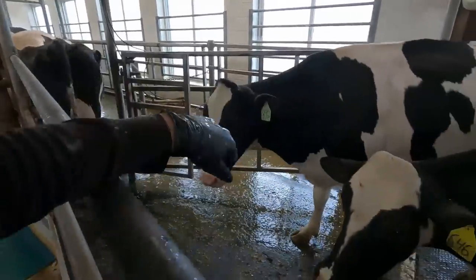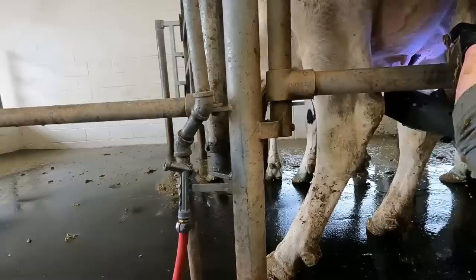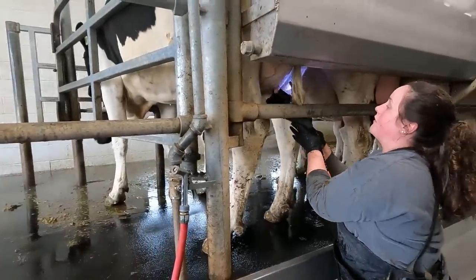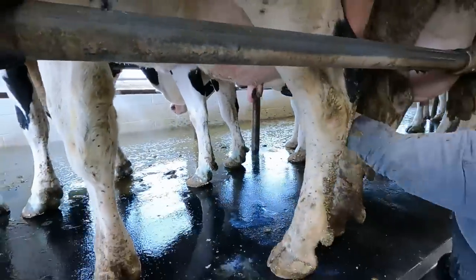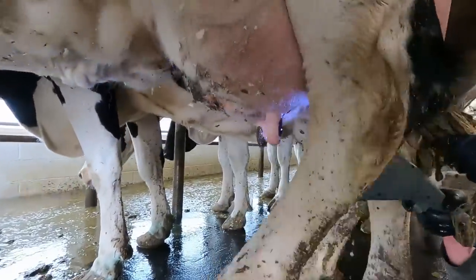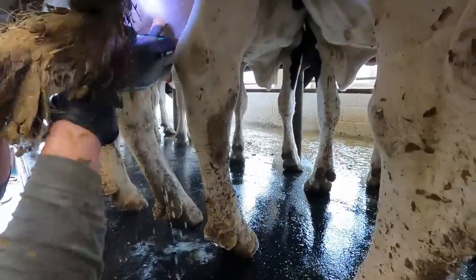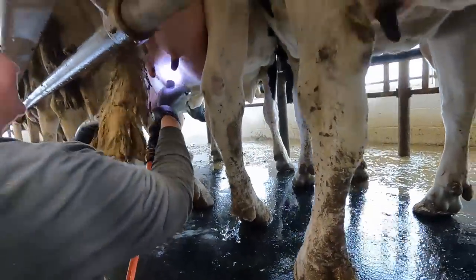Well, come on, girls. So it's taking a little bit of getting used to for us and for the cows. Definitely gotta trim tails if we're gonna do this. Yeah. Probably be good anyway.